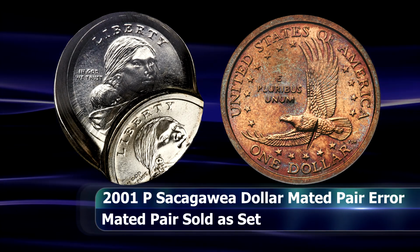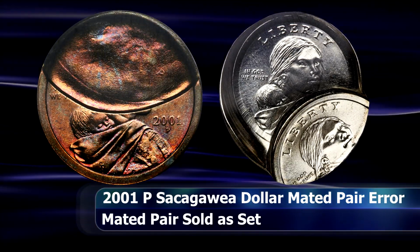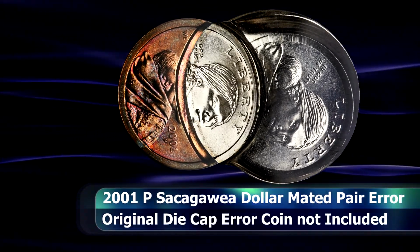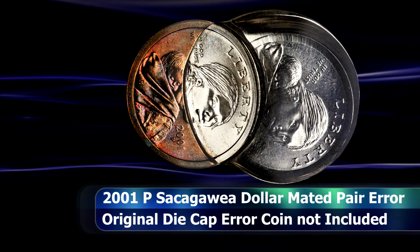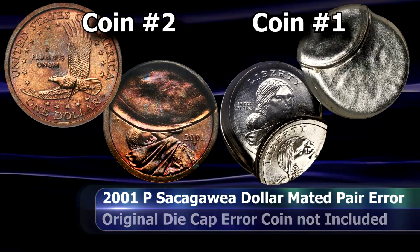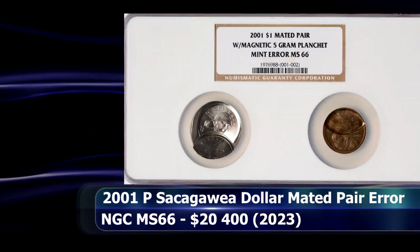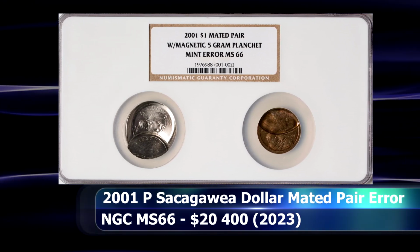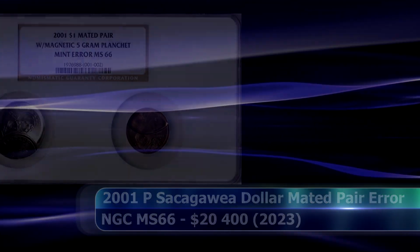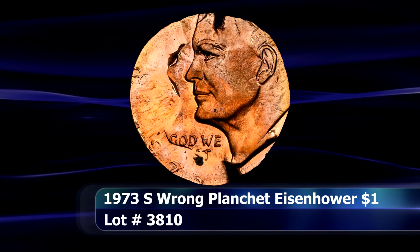Coin number 1 was struck a second time, this time approximately 45% off-center, and coin number 1 indented most of the upper half of the obverse of coin number 2, which still retains a normal reverse, but coin number 1 has a blank uniface reverse. Graded by NGC as MS66, the pair was sold together at auction for $20,400.